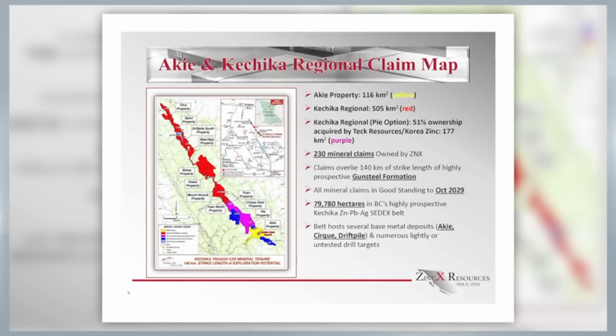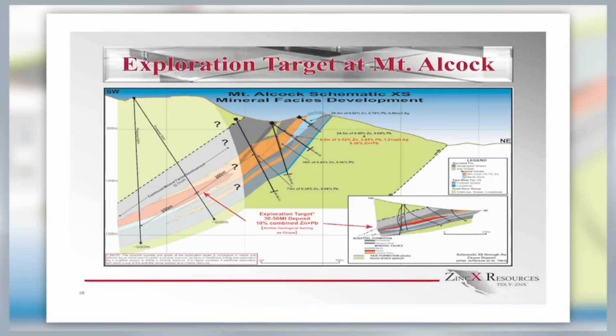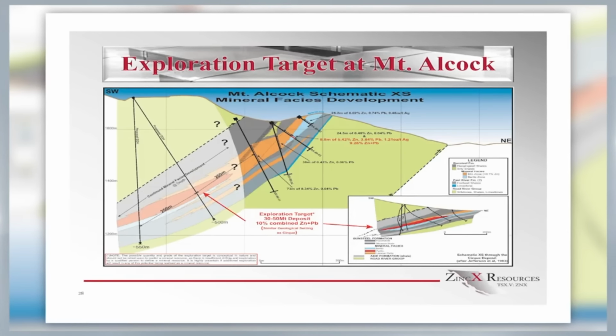So what we have with ZNCX is actually a zinc deposit that is of interest to majors. The reality is this is of a size and scale that would interest a major. The grade at 10% zinc plus lead is very high. The infrastructure in the area is fairly well advanced. And we've also got this tremendous upside of exploration, not only on the main Akie property, but in the belt itself. And we're in a safe jurisdiction in British Columbia, Canada. So it has all those elements that attract majors.